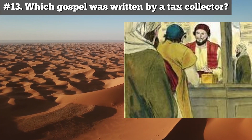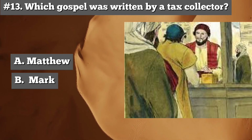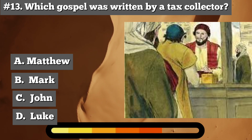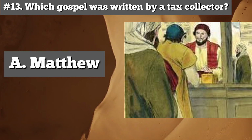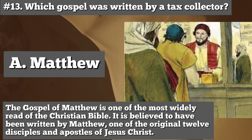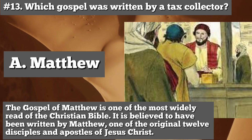Number 13. Which gospel was written by a tax collector? A. Matthew, B. Mark, C. John, D. Luke. A. Matthew. The Gospel of Matthew is one of the most widely read of the Christian Bible. It is believed to have been written by Matthew, one of the original 12 disciples and apostles of Jesus Christ.